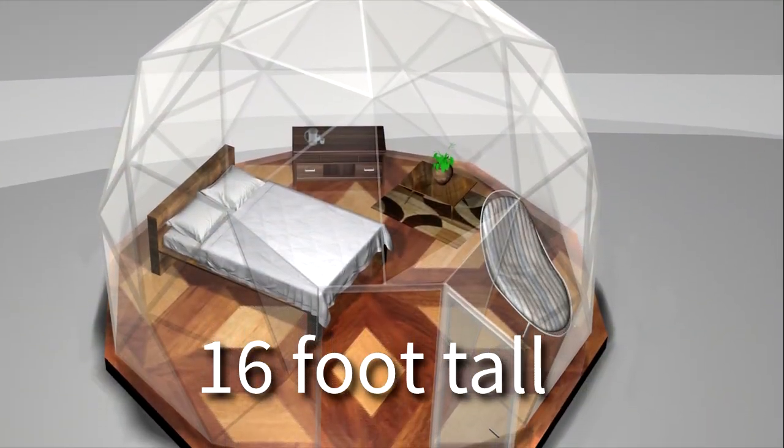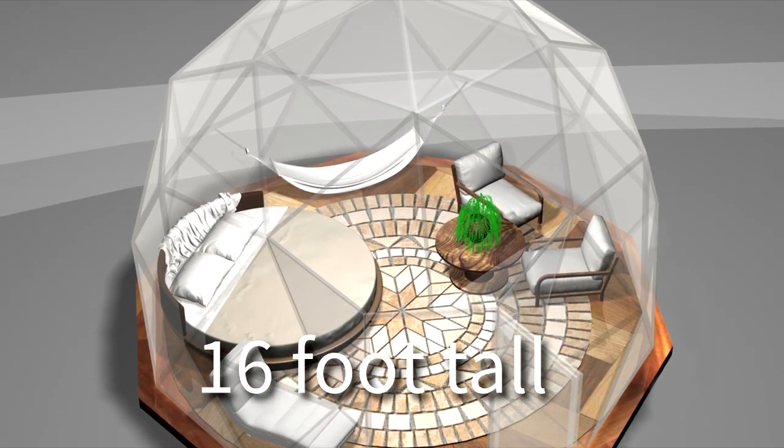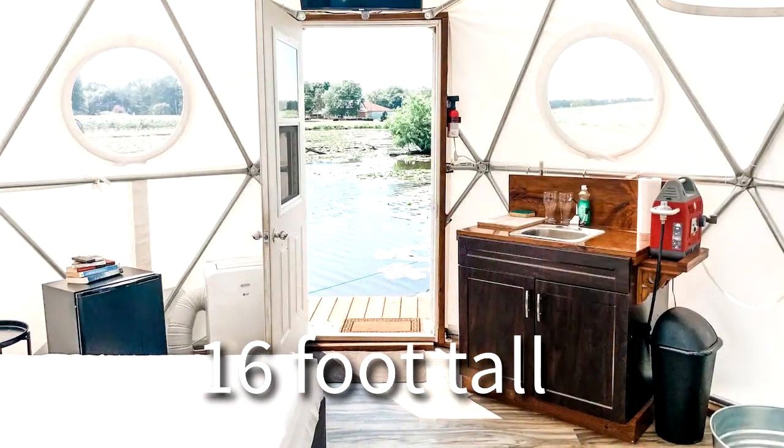The 16 tall also has 200 square feet of floor space, but with 2 feet of added height, it can accommodate a standard pre-hung door.